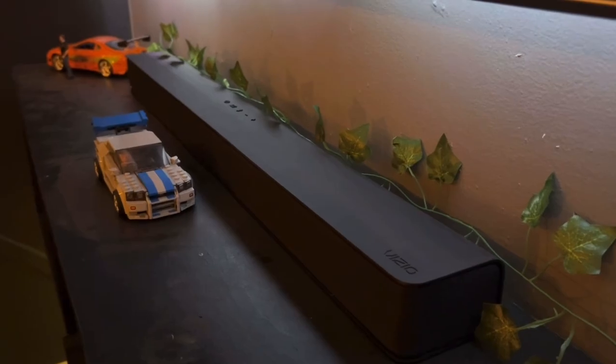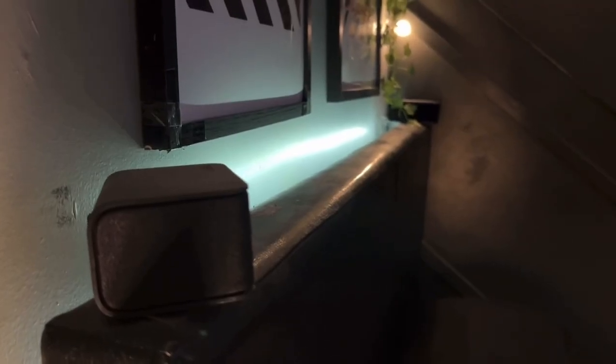Well, I think that pretty much wraps it up for the setup. So let's move on to the rest of the room. So moving on to the rest of the room, I would actually like to mention my soundbar. The surround sound speakers and the subwoofer that comes with it is made by Vizio. The Vizio V-Series 5.0 soundbar comes with a soundbar, the 2 surround sound speakers, and a downfire subwoofer.